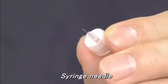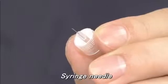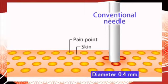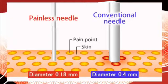For example, this syringe needle is very small. What makes this needle different from other conventional needles is that this causes no pain. No, needles do hurt. Let me explain why that is. Okay, the human skin has numerous points where you feel the sensation of pain. Typical syringe needles in Japan that are used for vaccinations are about 0.5 millimeter in diameter. But this needle is just 0.18 millimeters. Because it's extremely thin, it can be inserted without touching the pain points.